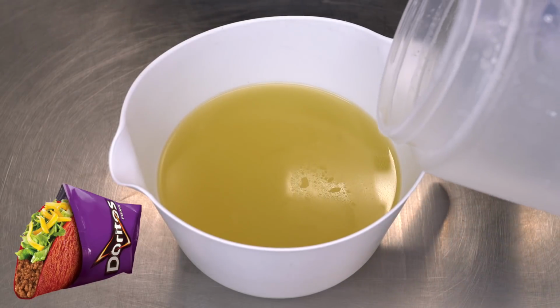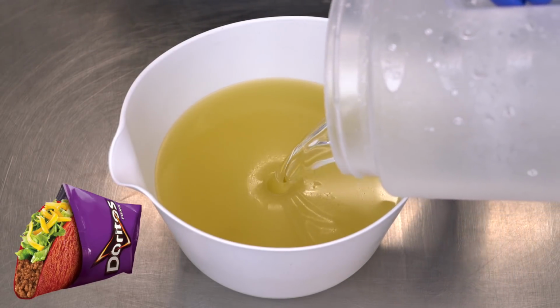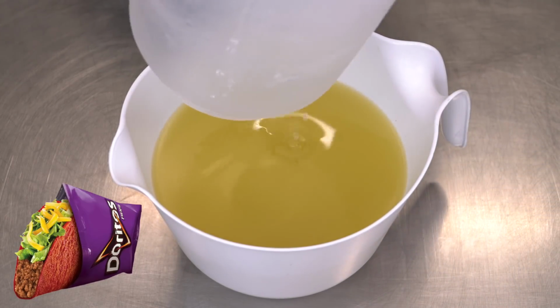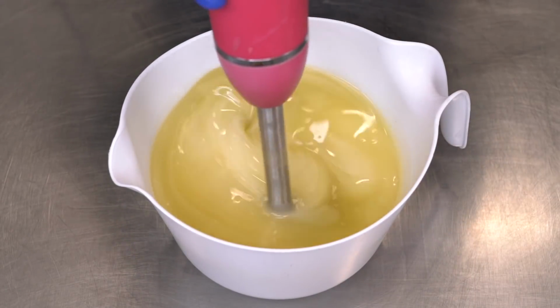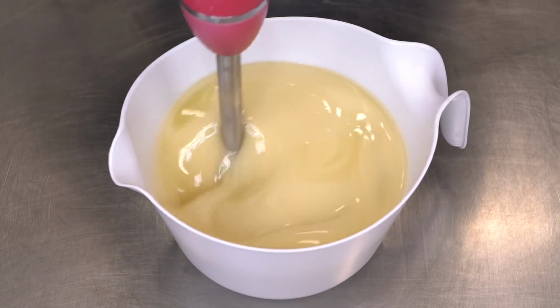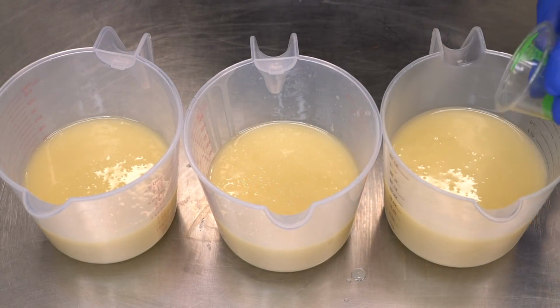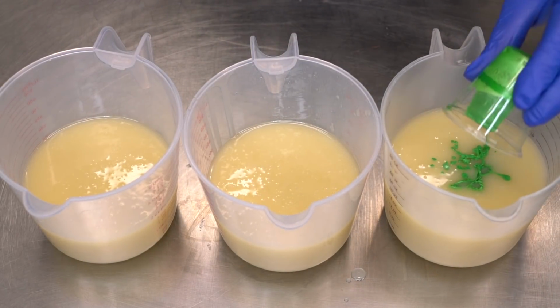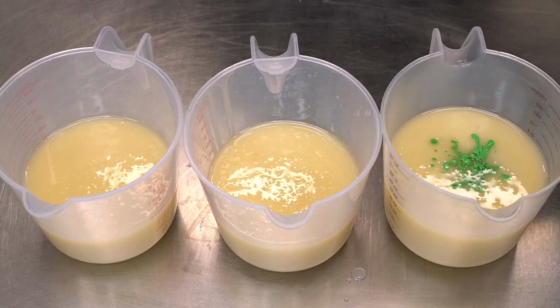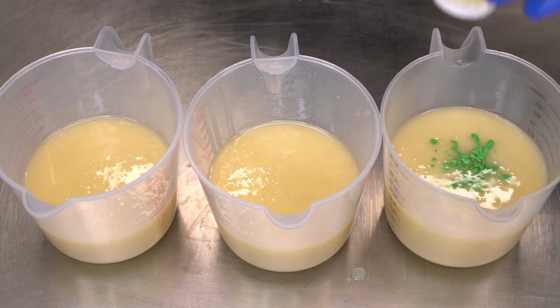And now, time for the final soap, the fiery Doritos Locos taco. So go ahead and blend this up. Okay, so this is the only Taco Bell soap that doesn't have soap frosting on it. What it does have is little tacos. I'm so excited. They're gonna be so cute.